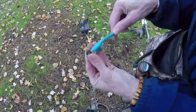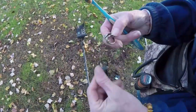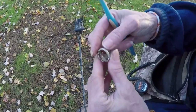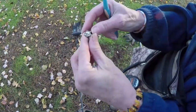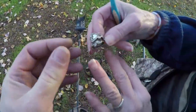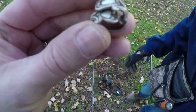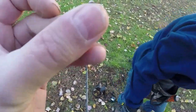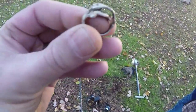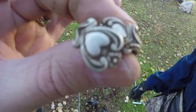It is beautiful. It's a little mushed. It was down about 6 inches. Look at that. That is so cool. It's like a spoon ring, they called it, where it wrapped around. Is it bent though? It's bent some, right? Yeah, I see. It separates. But that's pretty darn cool.